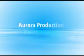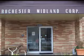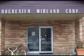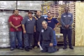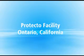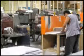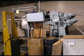The Aurora Production Center is the Midwest Manufacturing and Distribution Center for RMC. Its proximity to Chicago makes it an ideal location for excellent transportation and shipping options and the sourcing of raw materials for manufacturing. The current facility was built in the mid-1970s and is approximately 70,000 square feet in size. The manufacturing and warehousing operations occupy the vast majority of the facility, with smaller areas devoted to administrative, quality assurance, and maintenance departments. Our West Coast production and warehouse facility, Protecto, was acquired in 2000, replacing our previous facility purchased from Clark Paper. At this facility, we produce toilet seat covers and warehouse all RMC products for distribution to the western United States.